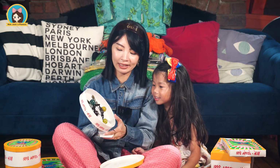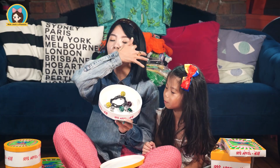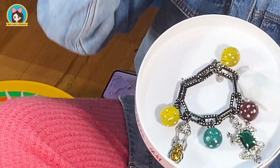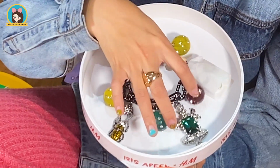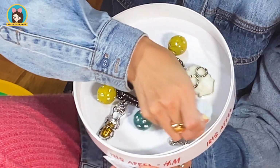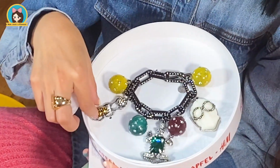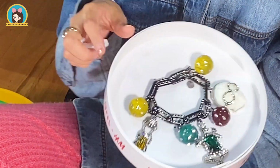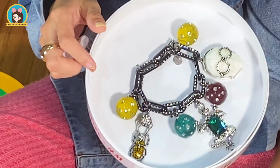All right, next one. Wow, what is this? For this collection, this is a bracelet, but it has got, what is this? We got the froggy, different balls, right? We also have got the iconic ring we have seen before, right? What is this one? I think it is an ant. It is an ant. You're very good.